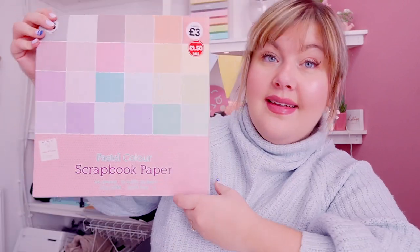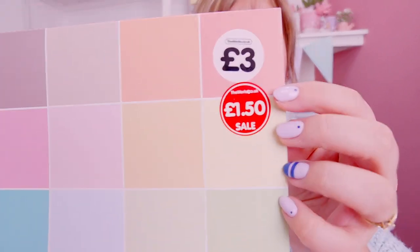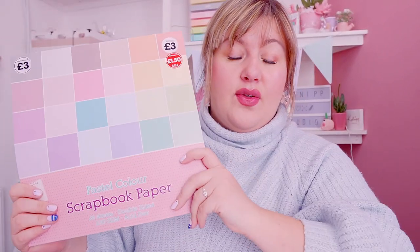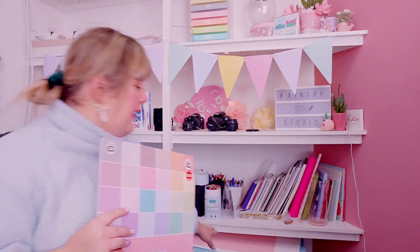And the final thing I purchased was this scrapbook paper pad in pastel colour, and this was on offer for £1.50. So for those of you who don't know, usually I have these pieces of card down here that I use as photography backdrops, and I actually printed a lot of them out. I'd print out a whole A3 sheet of a colour that I wanted to use, and yeah, it's not the best way to put your printer to the test.